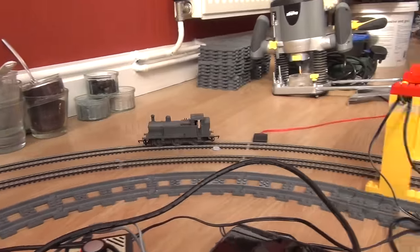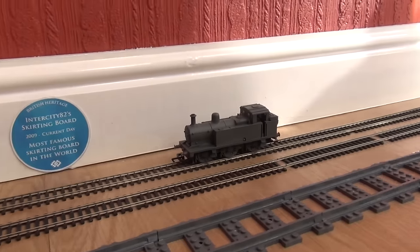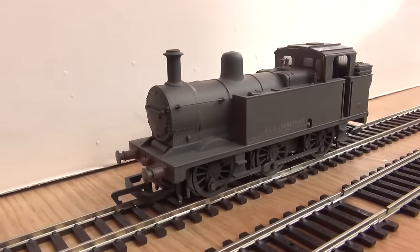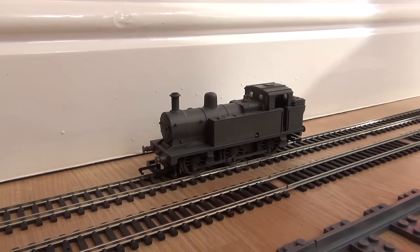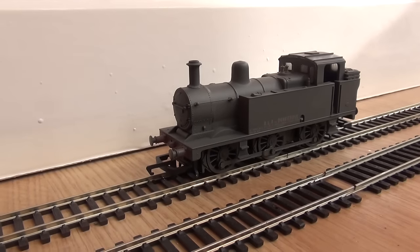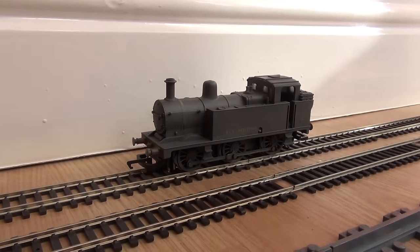I mean, there's a few little hiccups, there's a few little places where it seems a bit unhappy. But what a bizarre little locomotive. Genuinely seems to run better going backwards than it does going forwards. I really don't understand that. It could be that the motor needs a bit of a service, it could be the gearing, could be the pickups, the contacts. Could of course just be my layout.